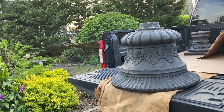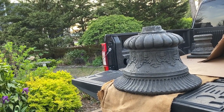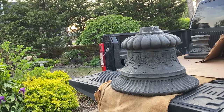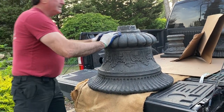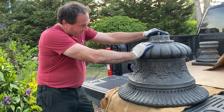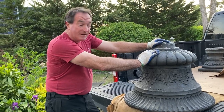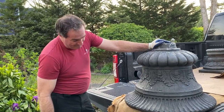Okay, so, did they have a weight on this? No. How many hundreds of pounds do you think it is? It's at least, this piece is probably about 225 to 250. Oh, goodness. So, yeah, it's heavy.